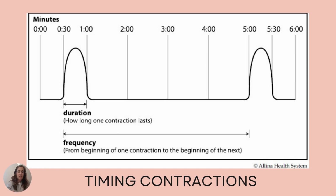So let's talk about timing contractions and what that can look like. So the midwives that I work with recommend the Full Term contraction timing app. There's lots of other apps out there as well, though, that you can get, or you can just do it the old fashioned way with pen and paper too. That's okay. Frequency of contractions is time from the beginning of one contraction to the beginning of the next contraction.